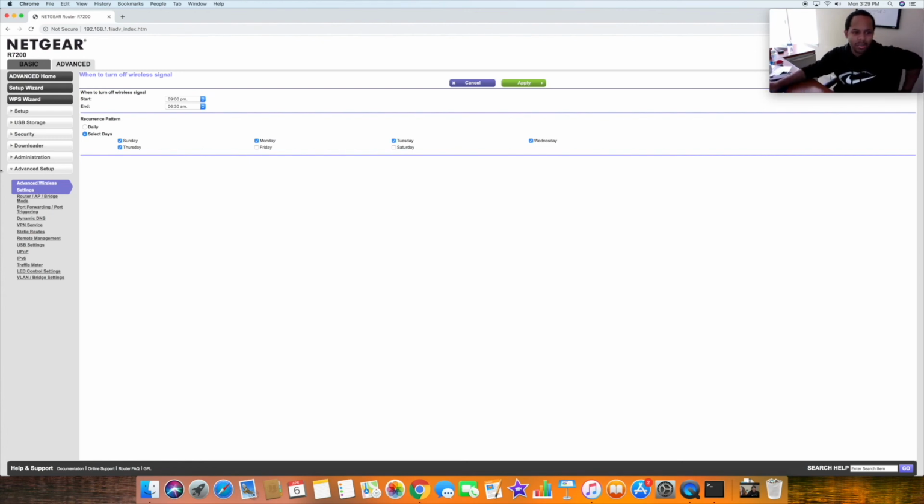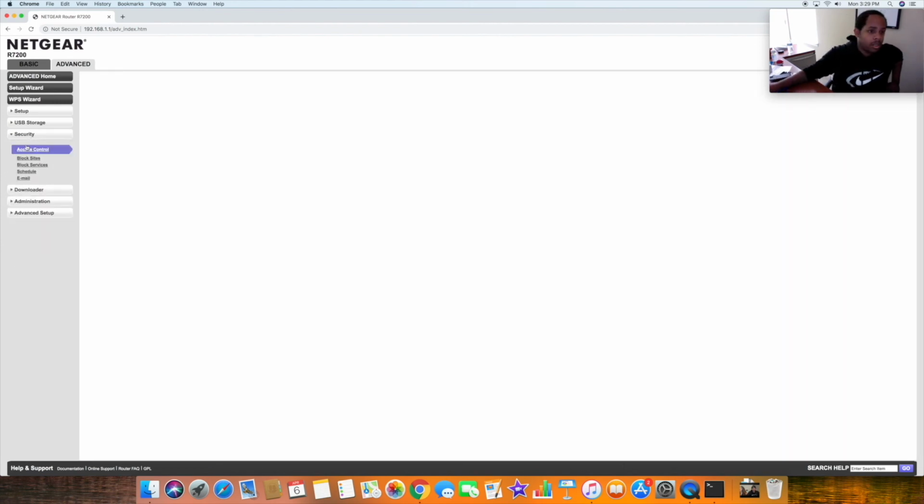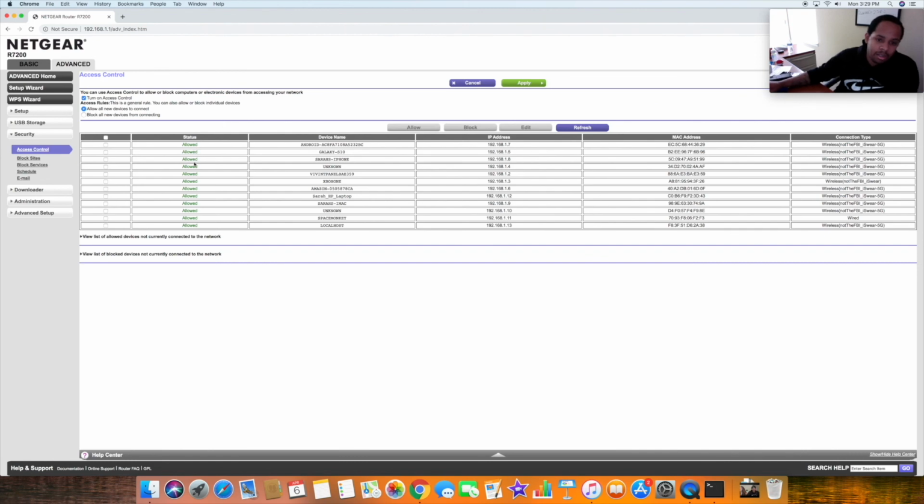I've seen other routers where they actually allow you to go through, sorry, their access control list is actually a lot more intuitive than what the R7200 offers. So you might just want to look into your router. Your router might actually have something better.